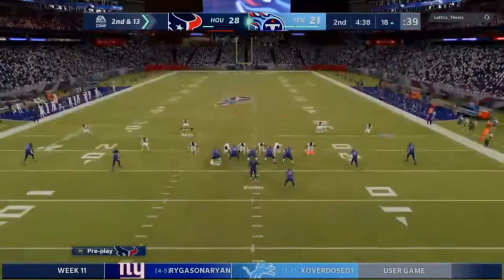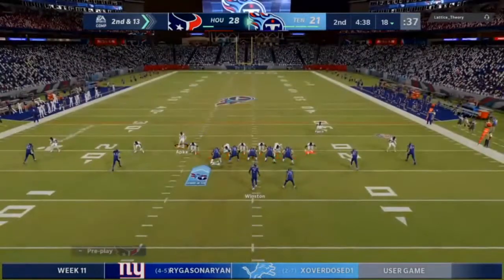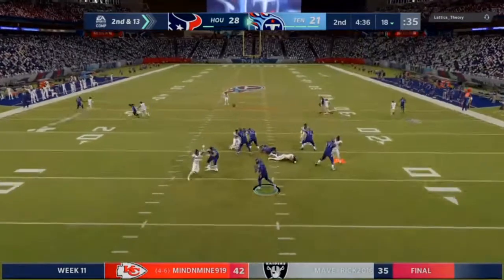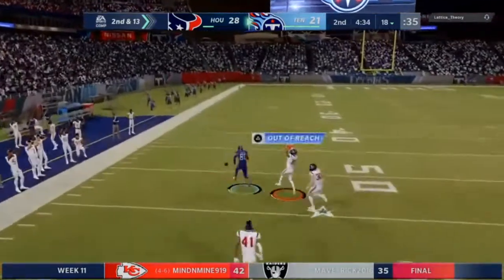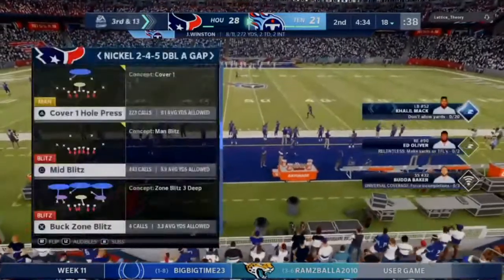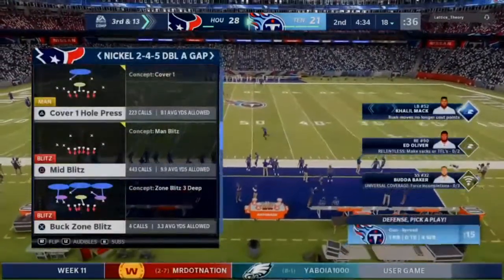Ready? Black 25. Watch the pass. Watch the pass. Winston. And it's incomplete. Took a shot, couldn't connect. Isaiah Coulter, the intended receiver.